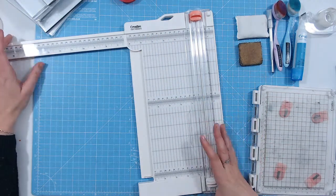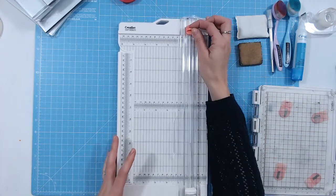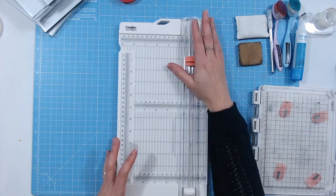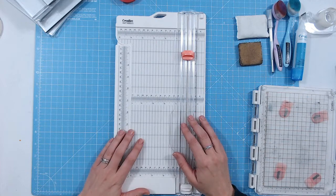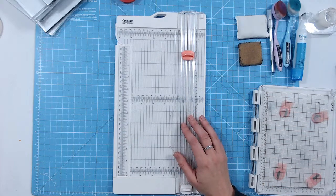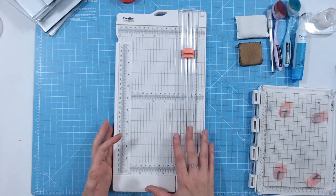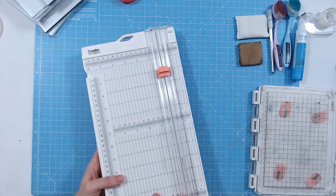You can see you've got your guidelines. It is what it is, it's a trimmer. The blade so far, I have not yet replaced my blade. I'm still using the first blade that I got. Now, I had this when it first came out, which we're talking earlier than Easter, maybe even earlier than that this year. This came out for the Creative Craft Products range, and I've had the same blade in there ever since. And you know how much I craft.